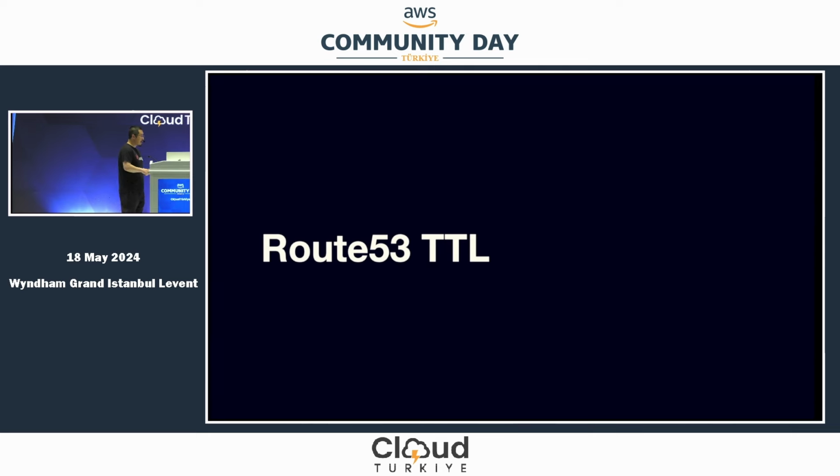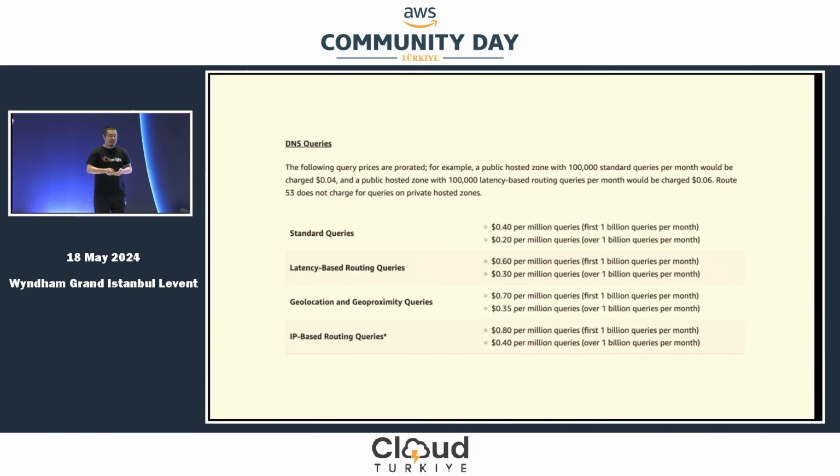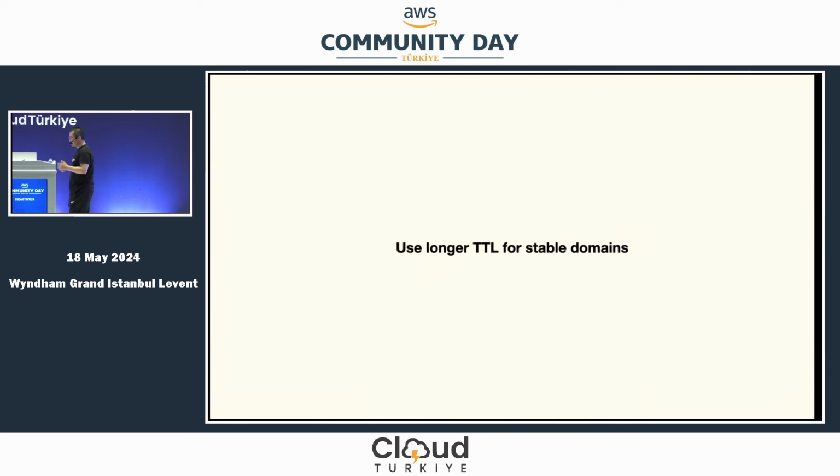And talking about caching, another caching that we don't often think about is Route 53. DNS records are cached by default, but you have to control what TTL, or time to live, you want to set on your DNS records. And Route 53 charges you based on the number of DNS queries you receive. So at scale, with lots of clients and applications talking to your application, you want to think about using a longer TTL, more than the default 5 minutes that you get with Route 53, for stable domains. So domains that you know are not going to change very often.